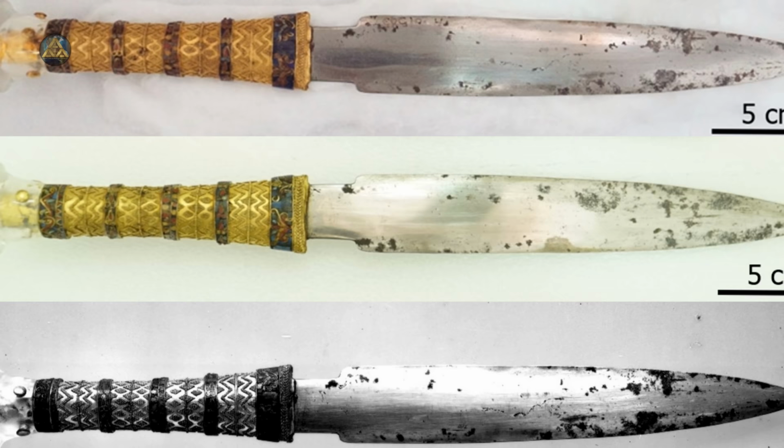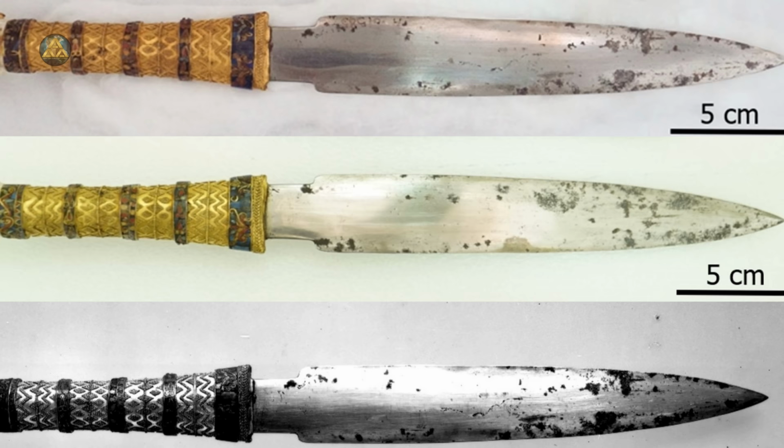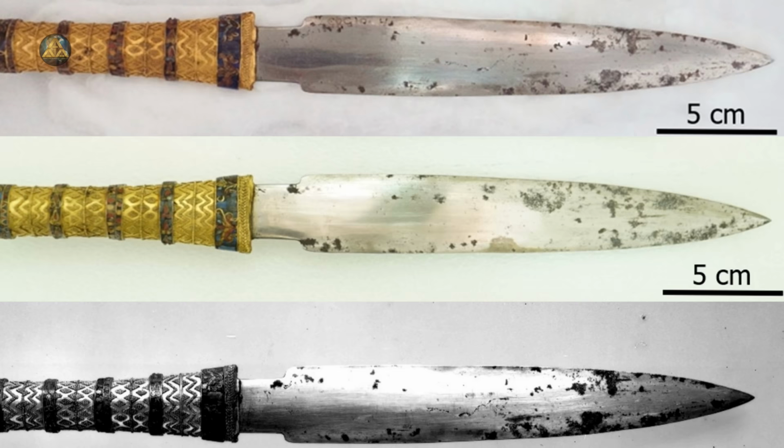It is not entirely clear if the ancient Egyptians knew of the extraterrestrial origin of the used metal. Texts dating to 1300 BCE refer to iron as a gift from the sky, but this might be symbolic speech describing the rare and precious metal as a gift from the gods and so of heavenly origin.